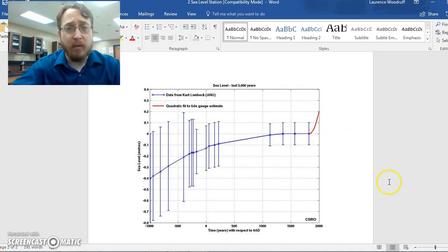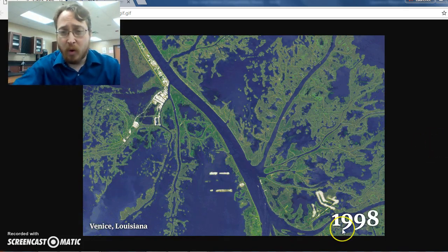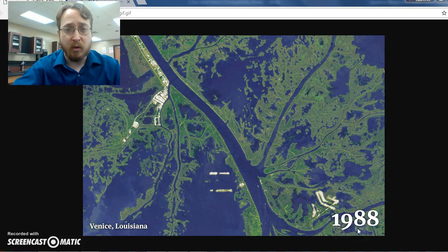Well, what does that mean for organisms? Well, let's take a look. Here's a little animation that kind of shows what sea level was like in Venice, Louisiana. It starts in the 1950s, and there's a lot of land, but as sea levels continue to rise since then, more and more of that land is taken away.